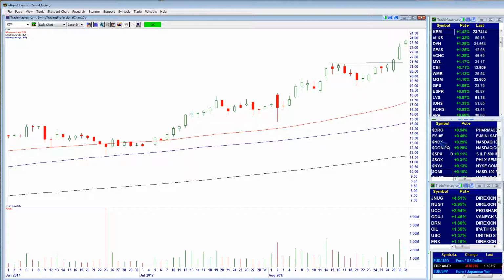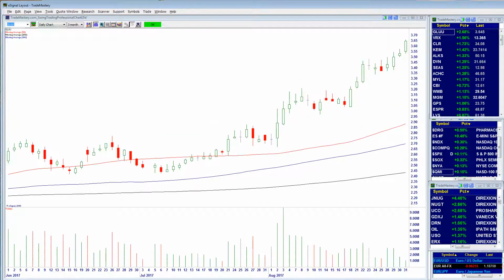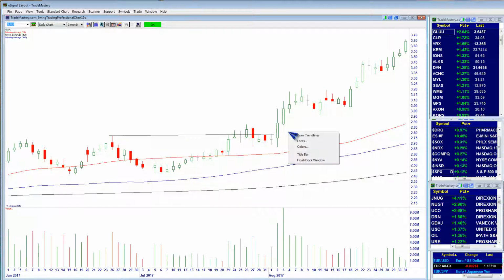And the third of and last and least of our swing trading charts, for those of you who like cheap charts, I thought this one might make interesting dialogue, is GLUU, G-L-U-U, the ticker. And for a $2 or $3 stock, I typically intensely dislike these kind of charts because they tend to be less consistent than others. But this one does look good.